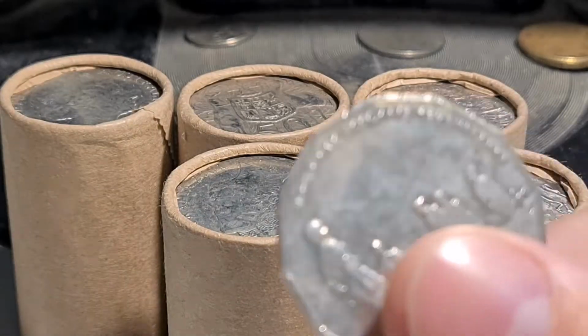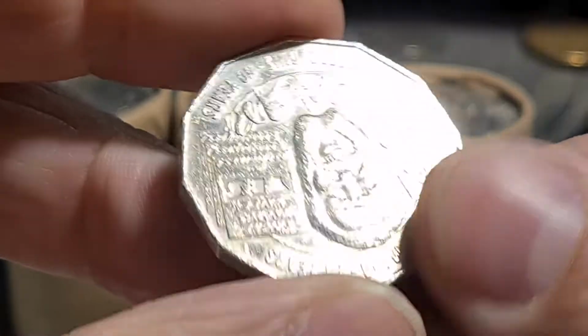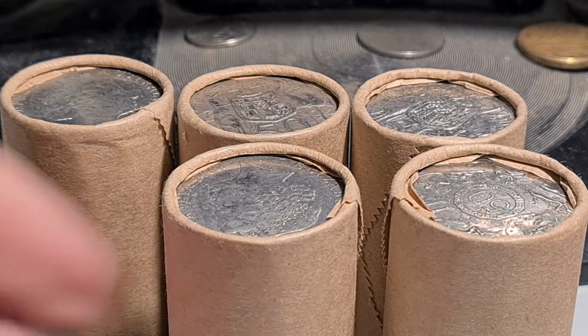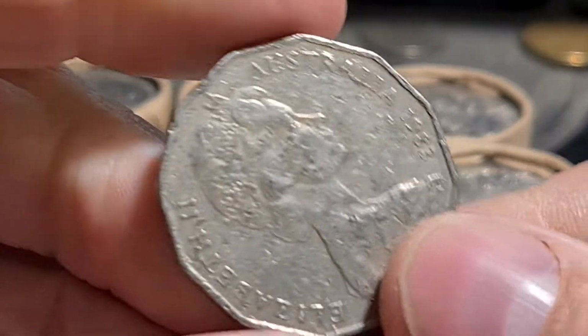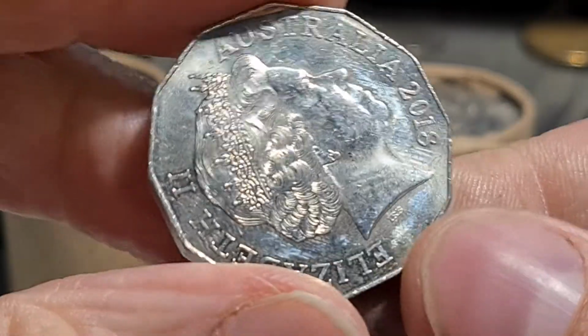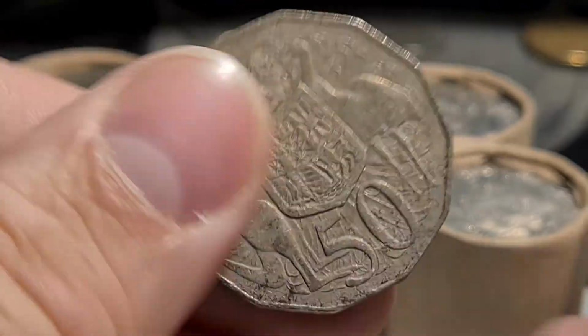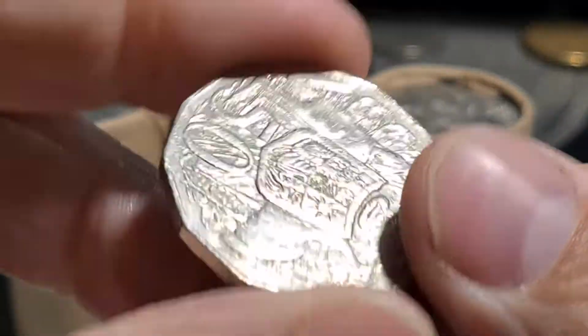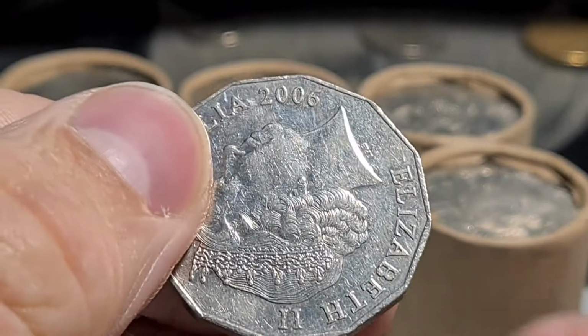No. Get rid of that. High vintage coin. Eddie Marbo. Right. Eddies are still coming out. Thick and strong. Oh, high vintage. What's this? No, I'm not keeping those. Yuck. That's a horrible coin. High vintage. No.